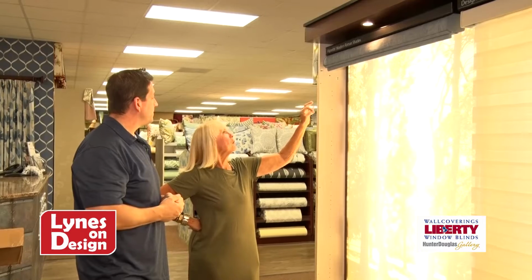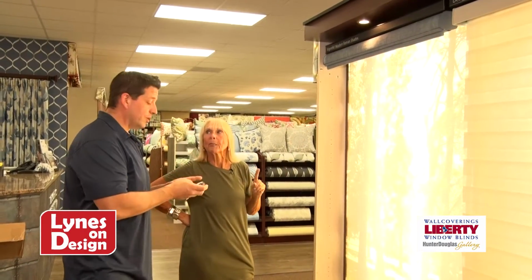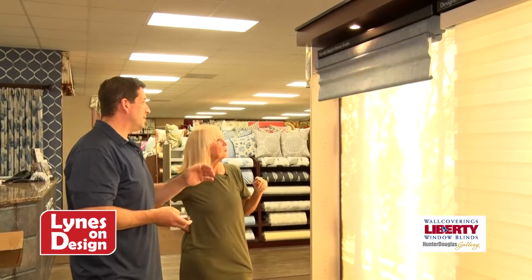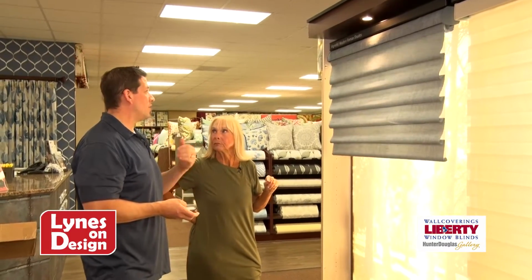And as far as sun, heat, cooling, this is an excellent one. They can be room darkening. This one is not. You can see light coming through this one. Right. But because of the heavier fabric, it is an excellent insulator. It's going to keep a ton of heat out in the summer and a lot of cold out in the winter.